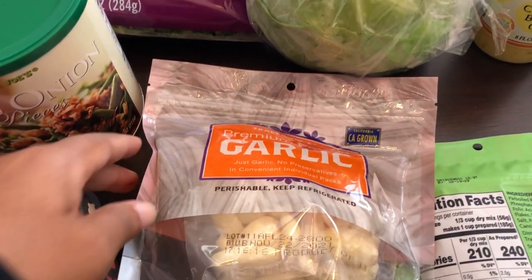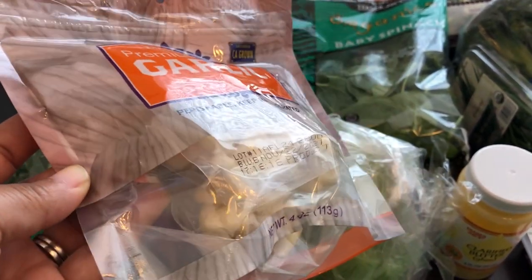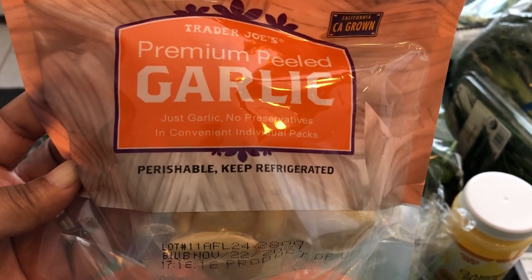Also grab some garlic. I don't think I've bought this garlic before, but it comes in individual little bags of garlic cloves, and so I thought that would be pretty cool to try.